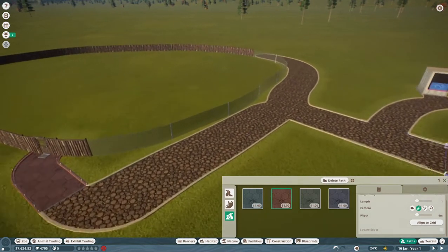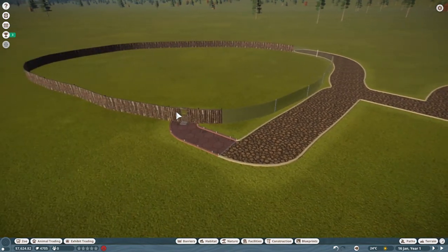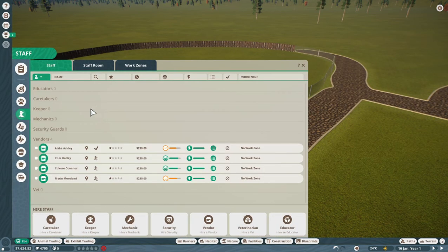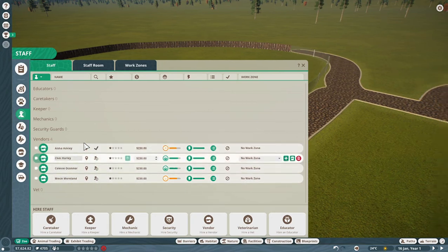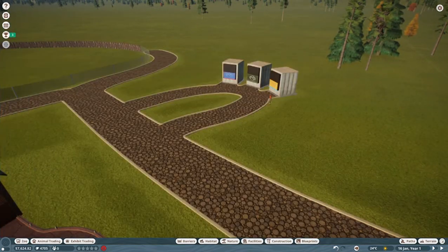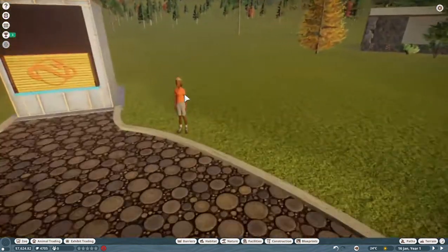All right. So let's actually wait. Do we have a zookeeper? No. No. We just have a bunch of vendors. Okay. Wait. What are you doing? You're working? Wait. We only have three shops. Who are you? I don't need you.